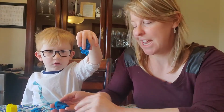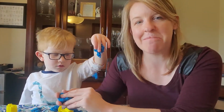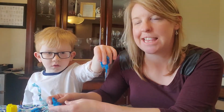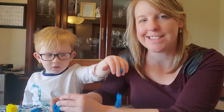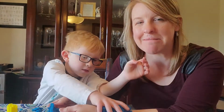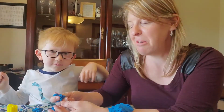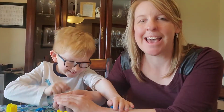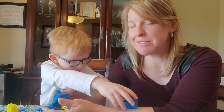For today, we'll just leave it at the kinetic sand, but maybe go out and find something to play with outside. The sun is shining here, so if you can get outside and play in the grass or play in the dirt, tactile play is all about getting a little bit messy, and that's okay. It's important sometimes to get messy, right? So we're going to get messy here, and we're going to have some fun playing today.